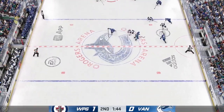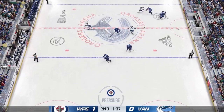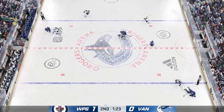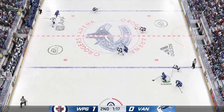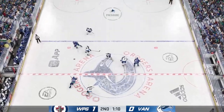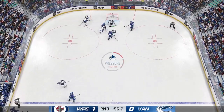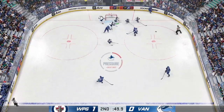Hellebuck's been a real workhorse for his team tonight, James. Right from puck drop, he's been under siege, and he's been so dialed in and giving his team an opportunity to get the W. Puck grab by DiGiuseppe. Slides it across to Lafferty. Centering pass in front, and that's stopped.